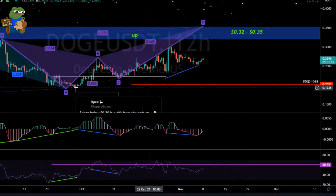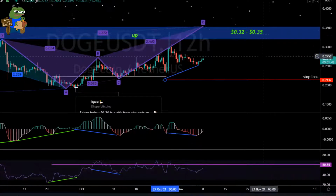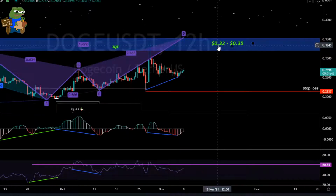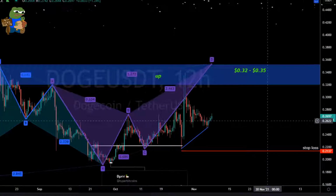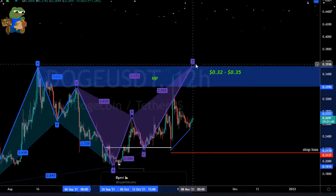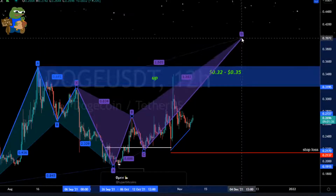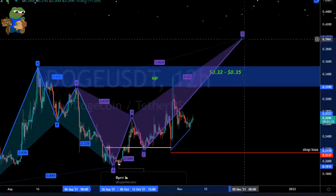Okay. Continuation to the upside, imminent. Stop can be raised to about 21.25. Target back up here, 35 cents. Okay. And this time, I mean, who knows? You hit it a third time, you're either gonna... I mean, this 1.272, you can probably take this even to the 1.618 and still be a valid butterfly here.